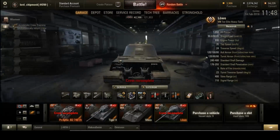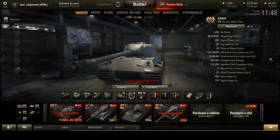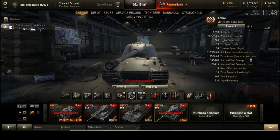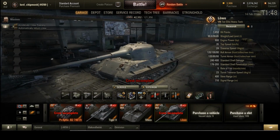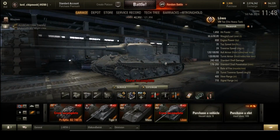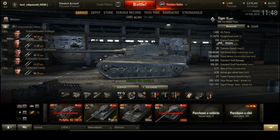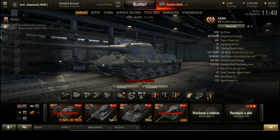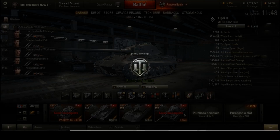In the garage it says on the hull 80, 100, 120, and on the turret 80, 80, 120. Those figures are actually true. Clearly you have things like angling and gun mantlet to take into account. The angling on the front of the hull of this tank is not actually particularly good. I mean, compare that with the Tiger II, especially on that lower plate and that midsection here. You have this flat midsection on the Lowe that you do not get on the Tiger II.